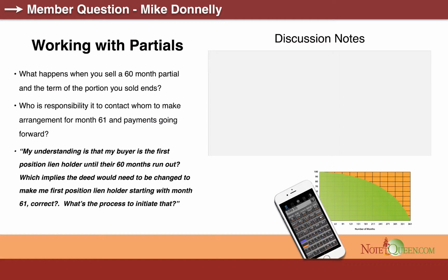Great. What happens when you sell a 60-month partial and the term of the portion you sold? And whose responsibility is it to contact whom to make arrangements for the 60 months going forward? My understanding is that my buyer is the first position lien holder until their 60 months runs out. This is true, which implies the deed would need to be changed to make me first position lien holder starting with month 61, correct? What's the process to initiate that?